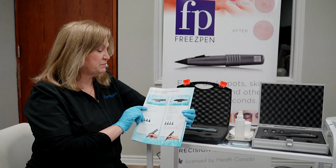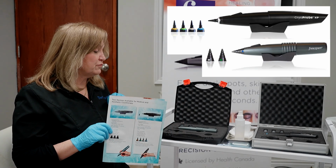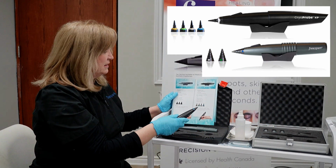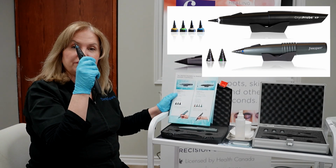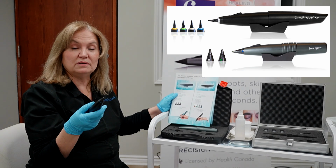So we have two different pens. We have the FreezePen and we have the CyroProbe. They both run on nitrous oxide. Both do a variety of lesions. However, the CyroProbe here has a much finer tip and comes with 4 different tips. The blue tip being the finest. It's really great if you're doing any kind of lesions around the ocular area. And again, if you're doing around the ocular area, you have to be medically directed or a dermatologist.